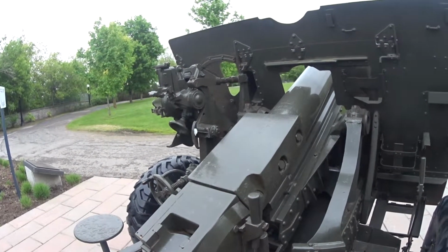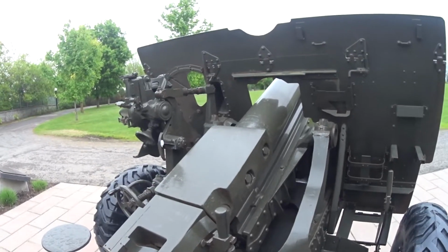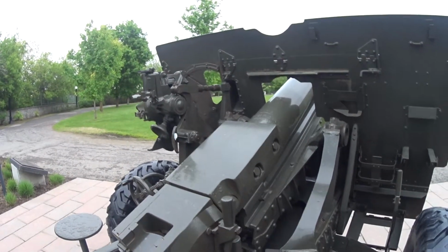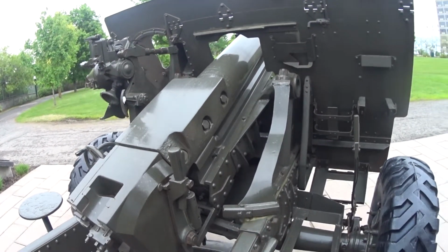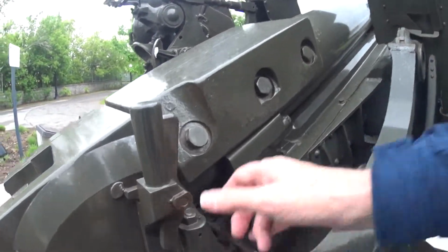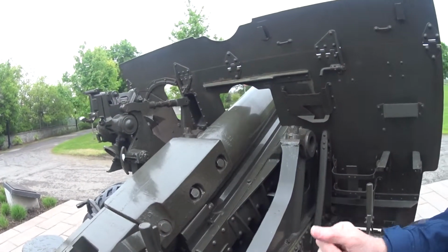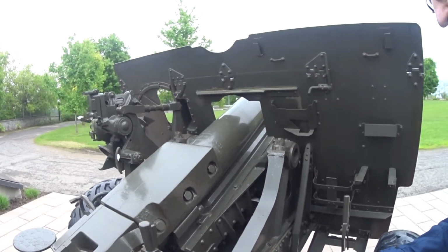Not the charge first and then the shell. They put the shell in first, and they put the charge in behind it. And this is where the firing mechanism was originally. It's all bolted off, but they'd have a kind of cable that would spark the charge.